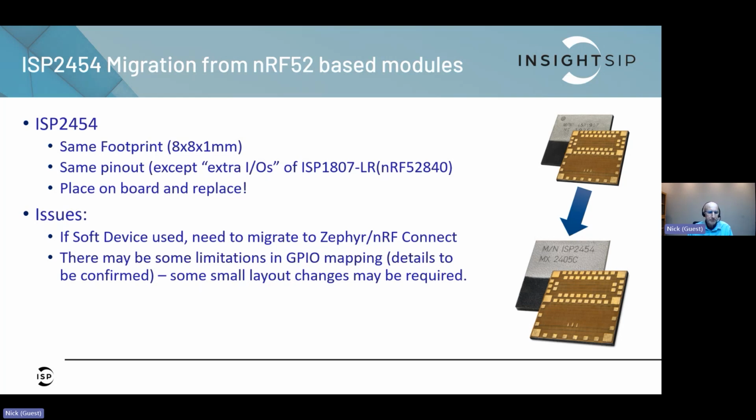The only issues that are the most obvious ones are if you were using a soft device, one of the Nordic soft devices before, you have to move to the Zephyr nRF Connect application environment, because these devices don't support the soft device architecture. So you would have to migrate your application, and there could be some limitations in the GPIO mapping, which I can't confirm any details on, but you may not have the complete flexibility to multiplex all functions to any GPIO. There may be some limitations.